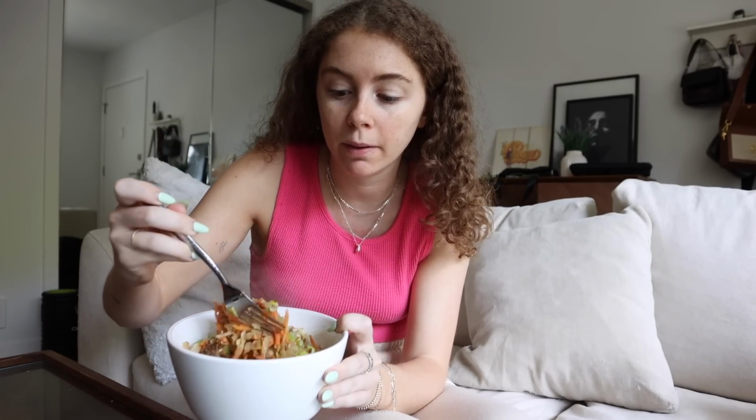Let's have a bite of our delicious egg roll in a bowl. It is so hot. I don't know if you guys can see all that steam coming off of it, but it is toasty. This totally holds up in the fridge too, so you can make a big batch of it for the week, be able to just dive into it whenever you want it.